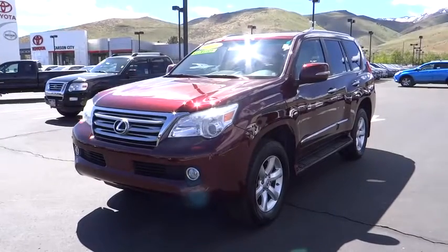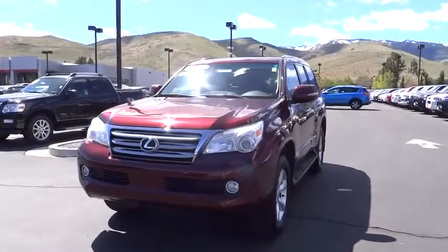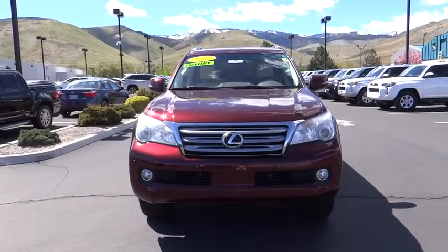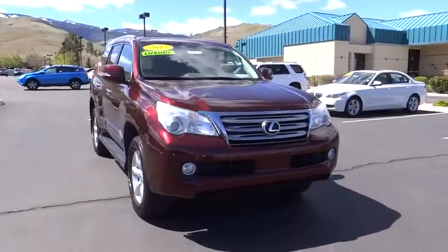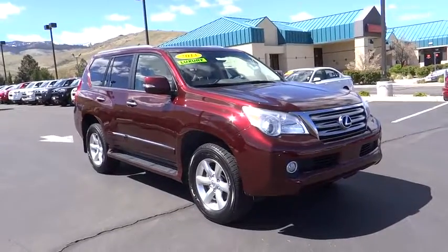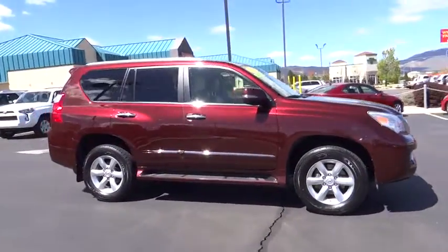The 2013 GX 460. This 7-passenger utility vehicle is more powerful, capable, and versatile than ever before. Visionary in every sense of the word, the GX 460 boasts one of the tightest turning circles in its class, a suspension system that helps enhance your capability, and the best-in-class V8 fuel economy.